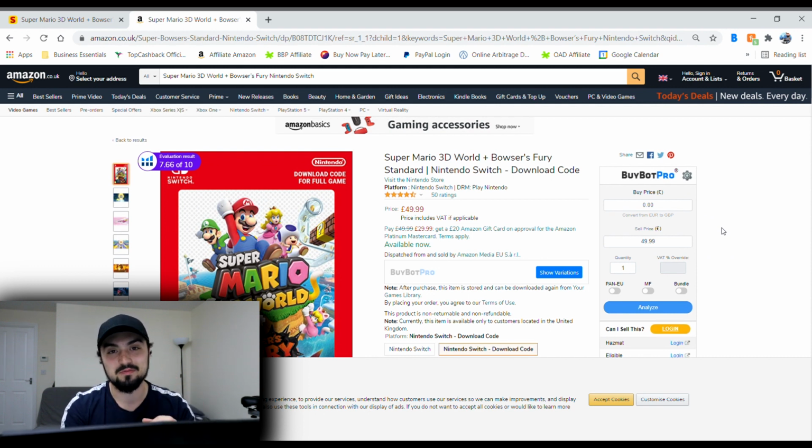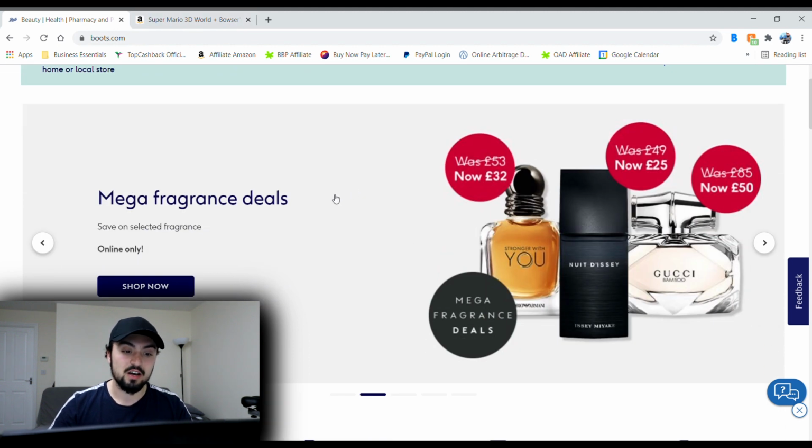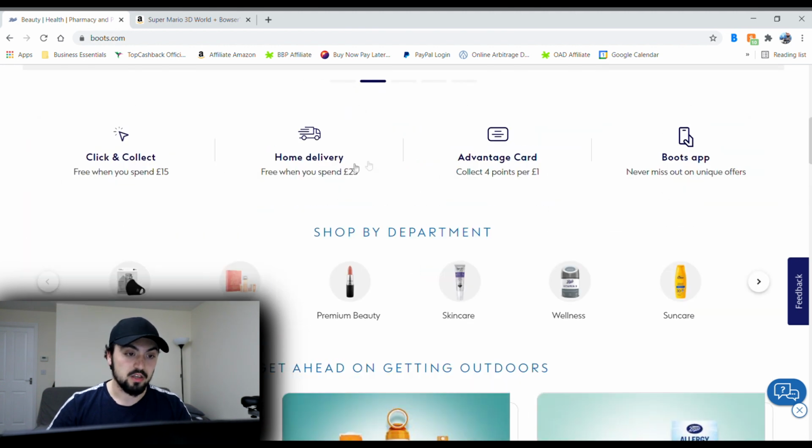Let's move to the second one. Website number 2, guys, from my top 3 websites from where you can source your online arbitrage deals is going to be Boots. This is an amazing website. They've got loads of discounts, offers and everything, multiple buys, buy 3 and pay only for 2 and stuff like that. So just for demonstration purposes only. By the way, you can also see that if you spend at least £25, then you're gonna get free delivery, which is great. Click and collect if that's something you want.